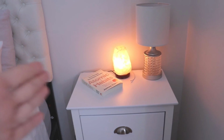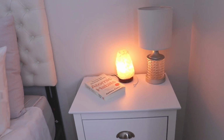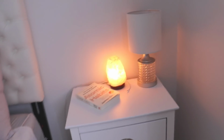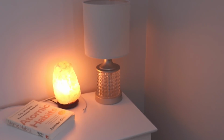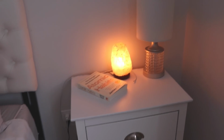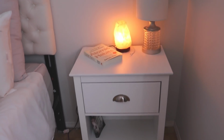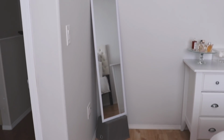I like to turn it on a little bit earlier in the day so that when I come into my room, I feel like it's cleansed my room and put good energy into the room. I know that's a little hokey, but that's how I feel about it. And then I also have this other lamp that's a little bit more traditional looking, and I do plug that one in at night when I'm reading because the salt lamp does not give off enough light to read a book.